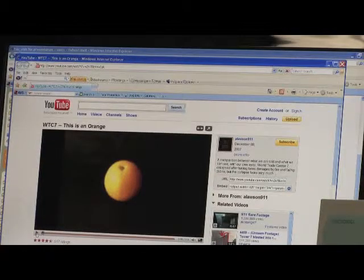This is a separate building, and it's 47 stories, so in most cities it would be a huge building. But this building wasn't hit by a plane. But just watch the video and then we'll talk about it, because it's really short.